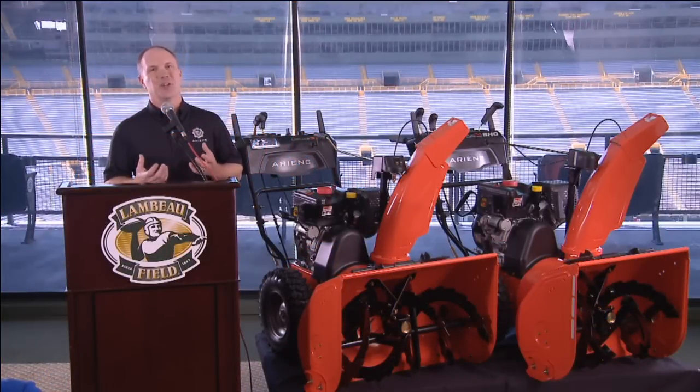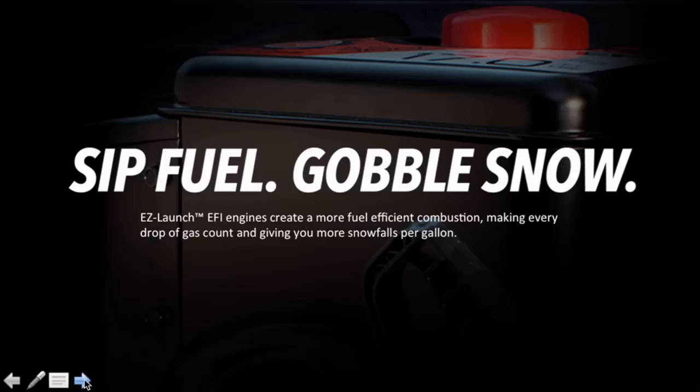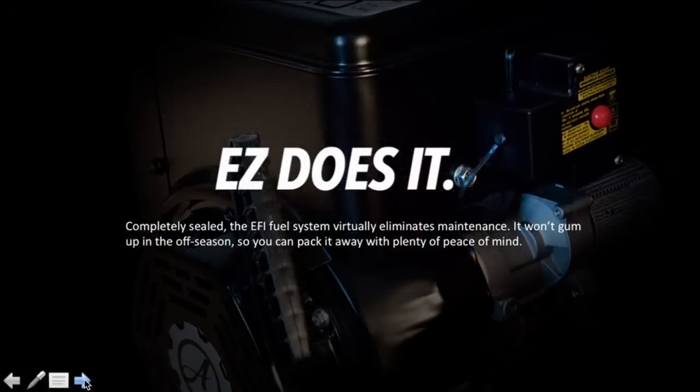Because it's an electronic governor control system on the EFI engine, that means consistent power in all snow throwing conditions. Thirdly, it's fuel efficient. EFI offers really a way to gauge how much fuel the engine needs in any given condition and only uses the right amount of fuel. Finally, it's easy maintenance. Because it's a closed system, doesn't mix air with gas inside the carburetor, you virtually eliminate all conditions where fuel can get into a carburetor and gum up if it stays in there too long. So that's a very high-level explanation.